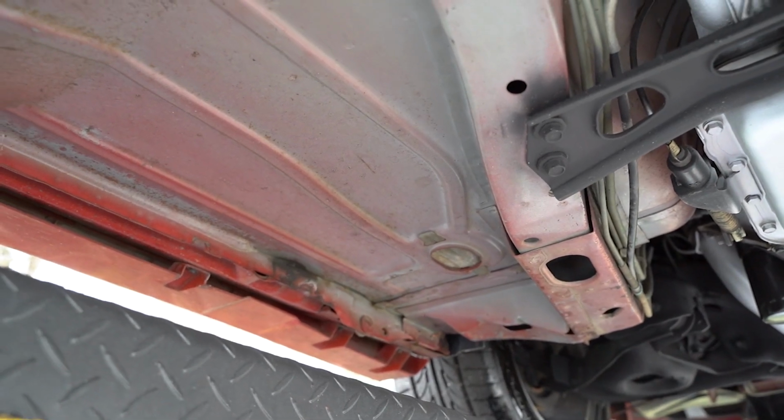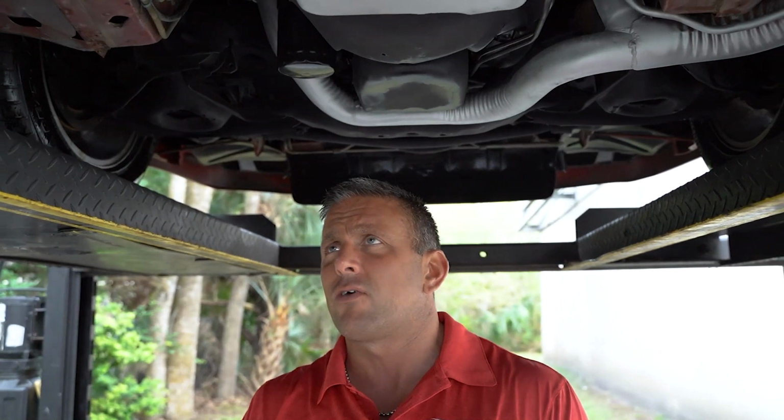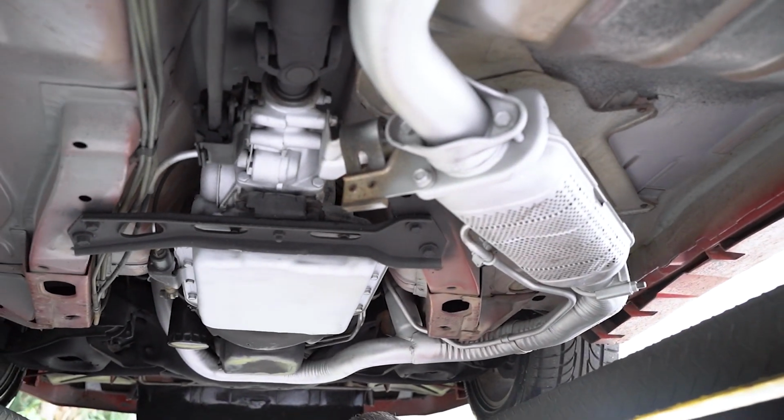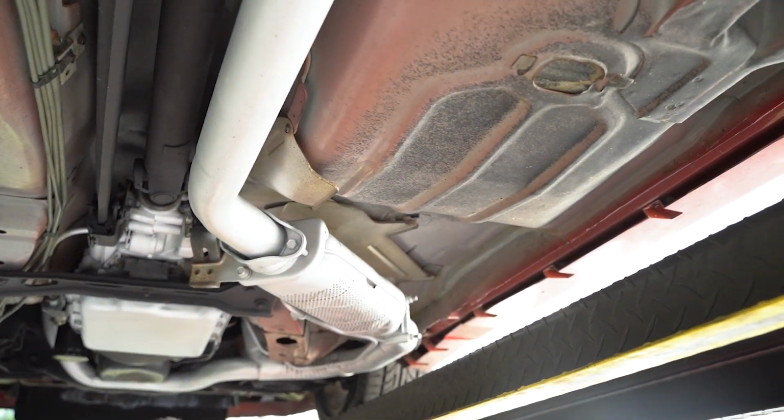We get asked all the time, are you trying to hide something, or are you covering something up? And the answer to that question is no. We just like to have our pictures look nice, because you guys want to look at nice photos, not surface rust. However, we didn't touch the undercarriage of this car because it is all original, the original floor pans, and all that stuff.